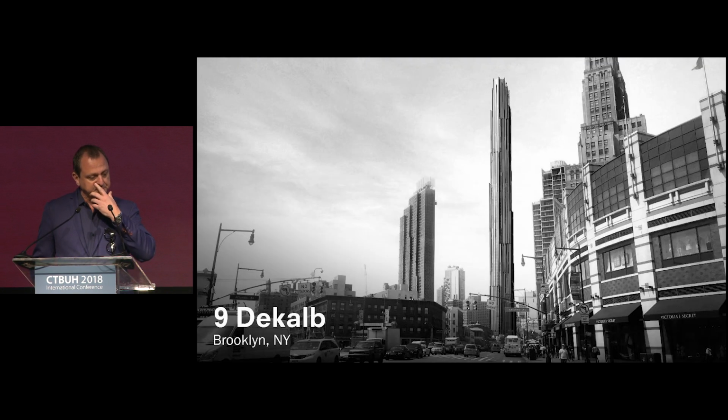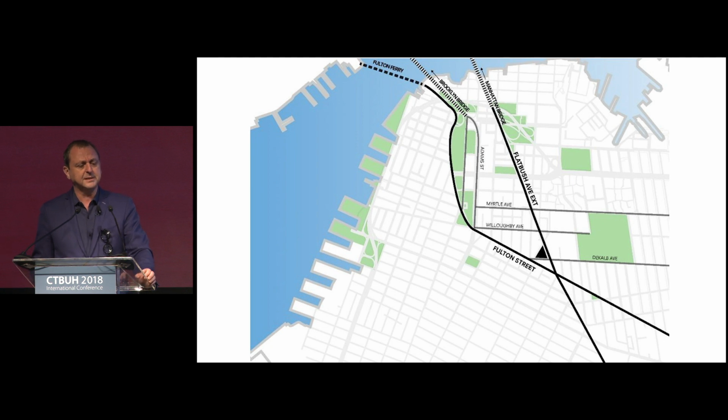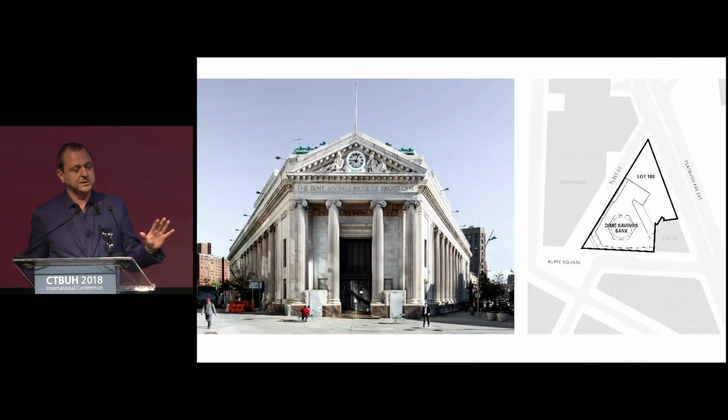The next building I'll show you is one that we're just in foundations now for, at 9 DeKalb. This will be the first supertall outside of Manhattan. It'll be over 1,100 feet in downtown Brooklyn. And it was a very tricky site, a triangular site along Fulton, DeKalb, and Flatbush Avenue in downtown Brooklyn. And there was a landmark savings bank on the site.